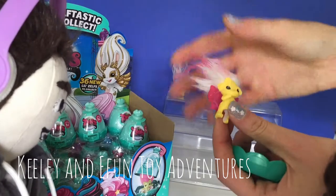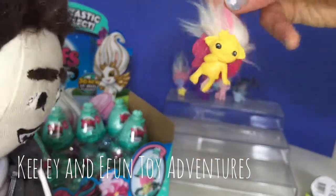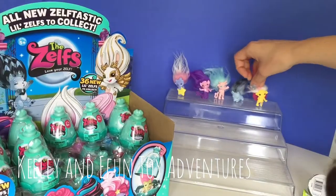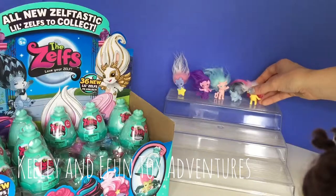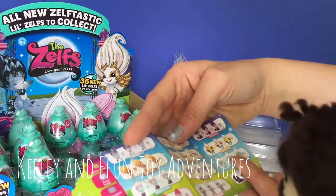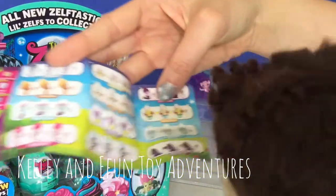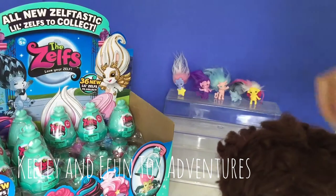Different one. Oh, that's another one with wings. But look at the hair, it's all different colors. Yellow with wings. Red wings. Oh, perfect. Look at them all. Which one is that? I think that's Fairy Bloom. Very cool.